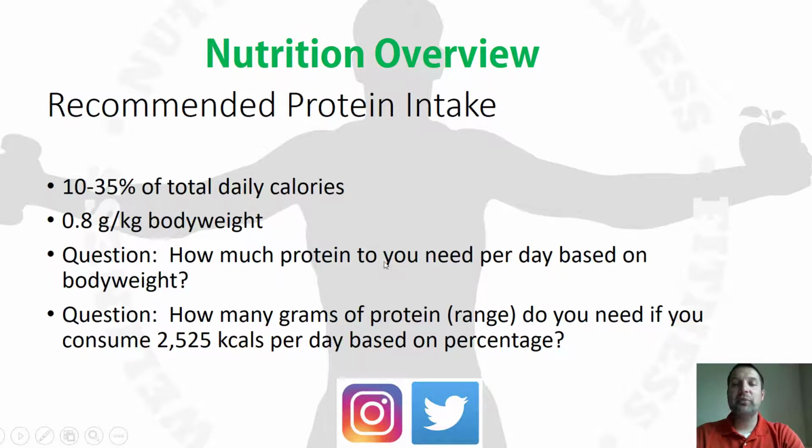So here's a question. How much protein do you need per day based on body weight? Let's say that you're a 200-pound individual. To convert pounds to kilograms, we're going to divide by 2.2. That's going to give us roughly 90 to 91 kilograms. And then to keep the math simple, let's say that it's 90. So 90 kilograms times 0.8 is going to give us 72 grams. You can do that on your own. Take your body weight in pounds, divide it by 2.2, and then multiply it by 0.8, or the RDA, to get how much protein you need in a day. Remember, that recommendation is for the average individual. We will talk about the sport nutrition recommendation toward the end of this presentation.